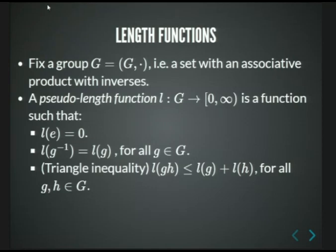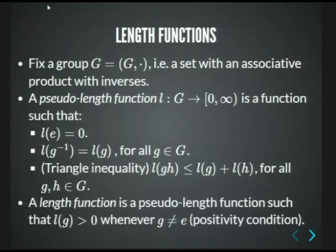The length of an integer is non-negative. And the key point is that the length of two sides of a triangle is less than or equal to the third side. So this is the length of GH. I call this a pseudo-length function. A length function has the additional property that whenever G is not zero, its length is not zero. So the only element at distance zero from the identity is the identity itself.